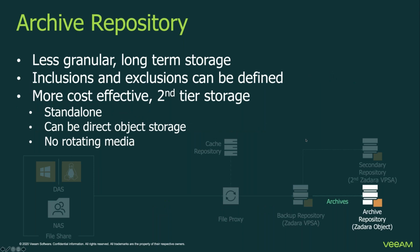The next repository is our archive repository. This is where you're going to send your older files, to a less expensive tier. And again, this is perfect for the Zadara VPSA using their object storage. This is a wonderful platform to target that archive repository.